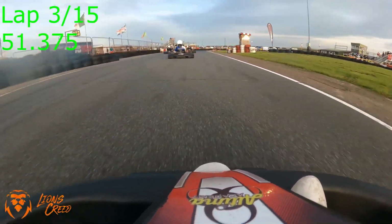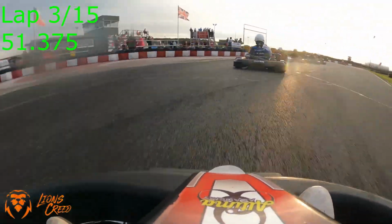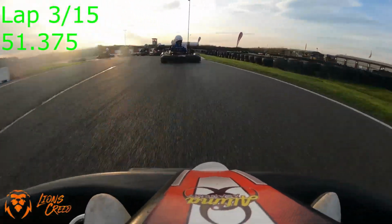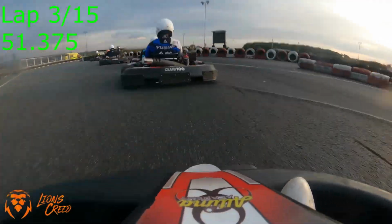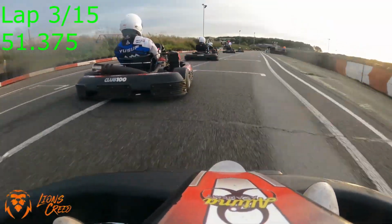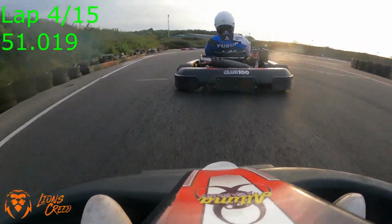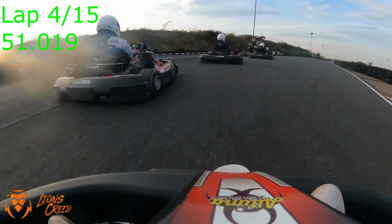To be fair, I was a little bit muscly in this race. Yeah, I think that was a bit of a push to pass, which I probably got a contact warning before, unsurprisingly. We get a good run though through the final corner onto the start-finish straight as we try to get a bit of slipstream on the back of our fellow Yusuf Carter.